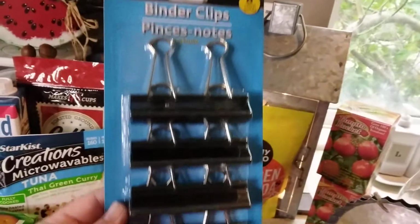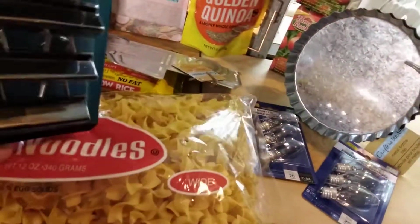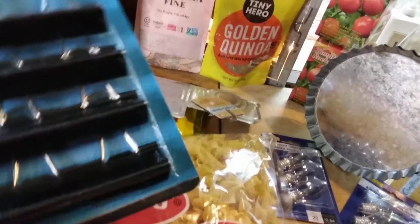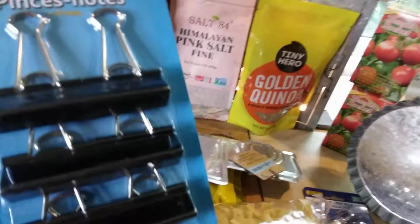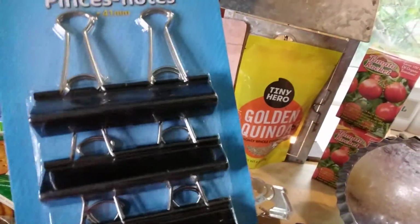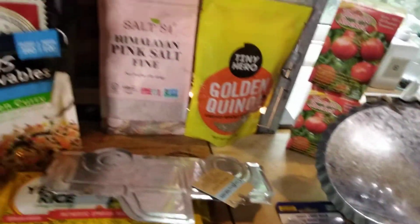The other thing that I got for my stockpile, because I don't need them right now, but these are so handy for like chip clips and to close like maybe a package of pasta, or your quinoa, your salt, or something of that nature. These are really great. So I get these, and I use them for a lot of other things too. So I just wanted to have one on hand because I didn't, but I have plenty that I am able to use.